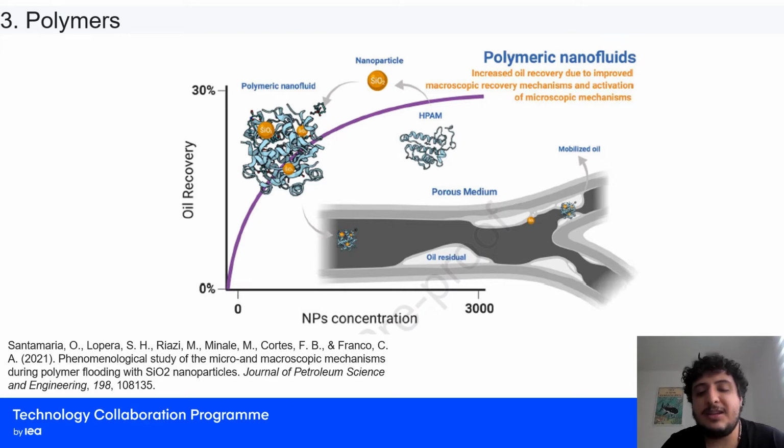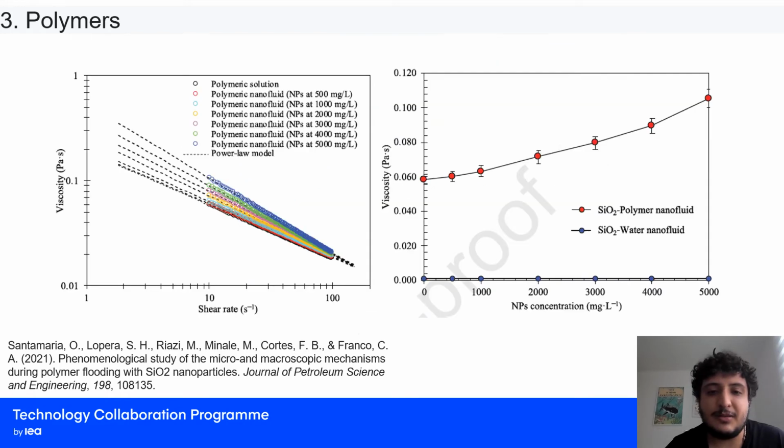But the main concept here is that nanoparticles are able to generate a specific viscoelastic network in the presence of polymer. So in this case, you will have different microscopic mechanisms that will lead to the enhancement of the recovery. But it is important to say that it is a synergistic effect between the polymer and the nanoparticles.